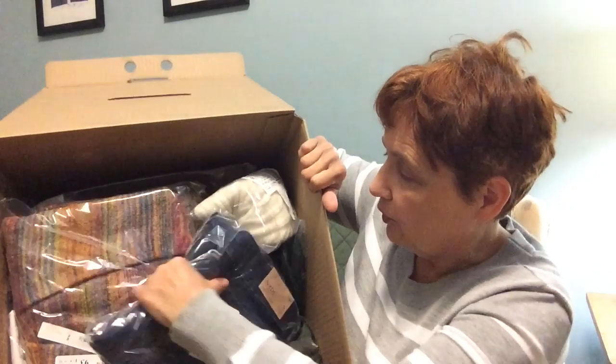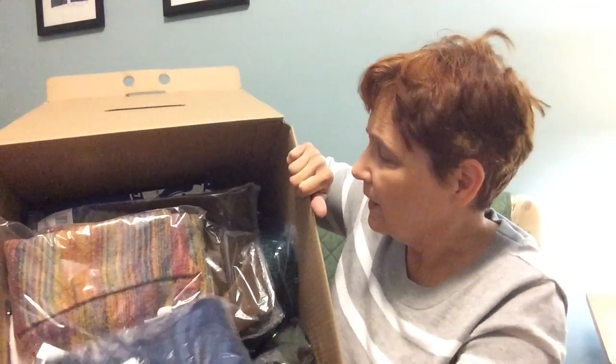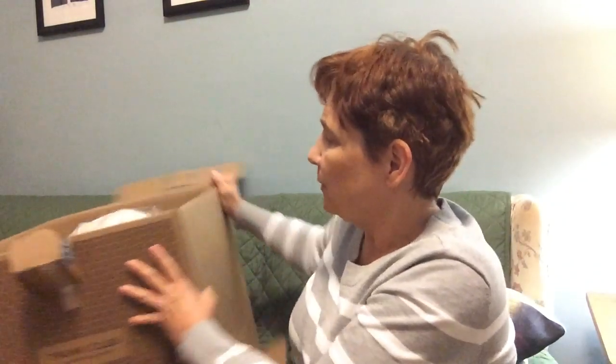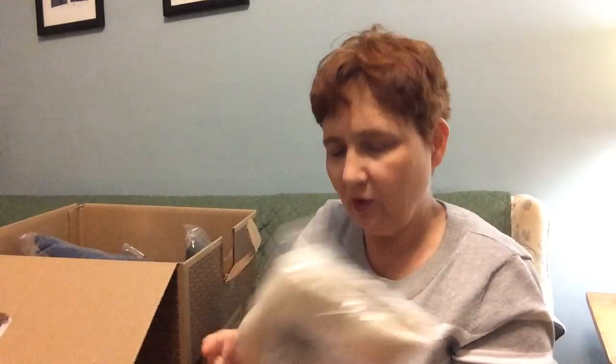Let me show you what the inside of the box looks like. All the clothes are, unfortunately, wrapped in dry cleaner plastic. But I'm not going to sit here and rip plastic open for you to watch for each one of them. Although this looks really, look, it has a tribble in it. I'm going to de-plastic these and I will be back.